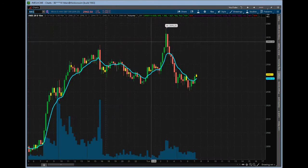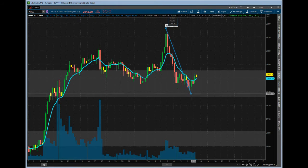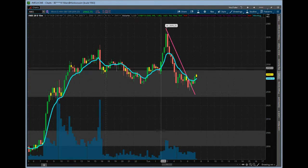Let's take a look at the MES here. Okay, just based on the down move, you can see here's your low at that. So it's trying to break out over these levels right here. It's got a couple areas of prior support, which may be resistance. So we'll keep an eye on those going into today.